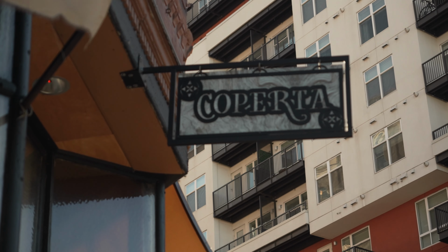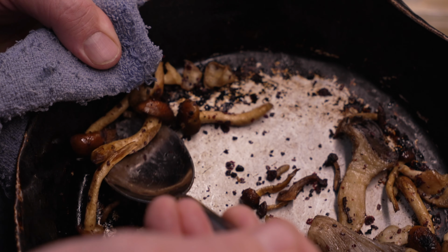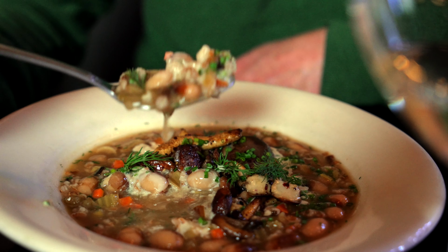We're here at the lovely Coperta restaurant, in the heart of Denver's uptown neighborhood, the corner of 20th and Logan. One of my favorite chefs in town, Paul Reilly. He's an incredible craftsman in the kitchen, also a really top lad. I made a hearty mushroom and bean soup with some sumac roasted mushrooms from Cannolo Farms, and I picked three wines I thought might pair well with that.